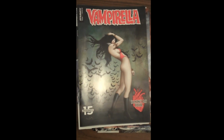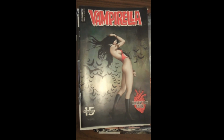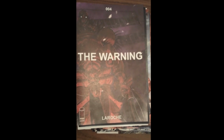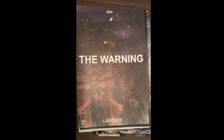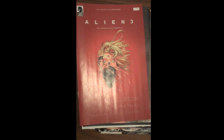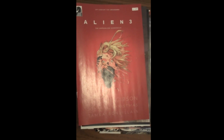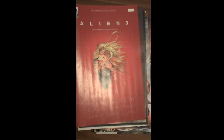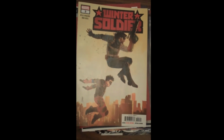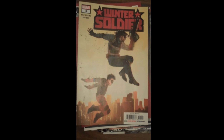Next up from Image, we have issue 4 of The Warning. Then from Dark Horse Publishing, we have William Gibson's Alien 3, issue 4. Marvel brings us issue 3 of Winter Soldier.